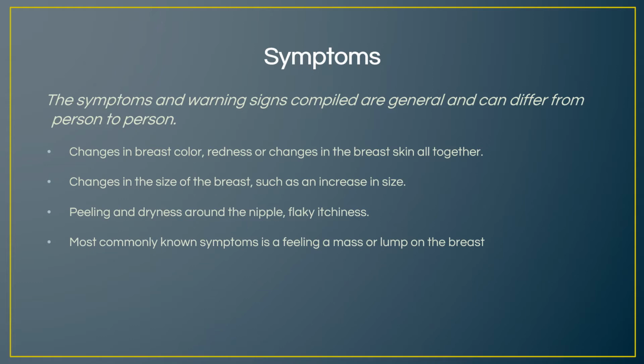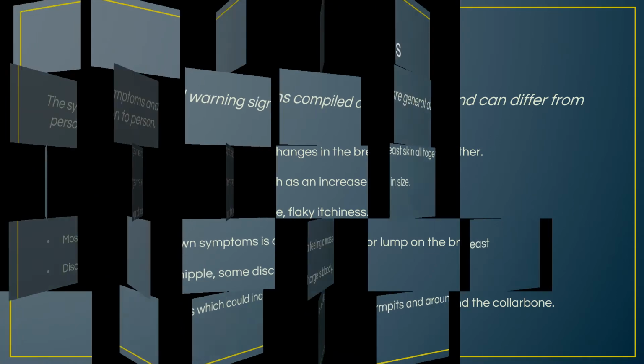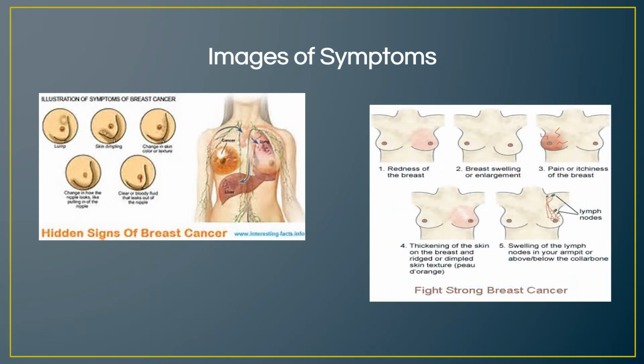Most commonly known symptom is feeling a mass or lump on the breast. Discharge from the nipple, some discharge is bloody. Swelling lymph nodes, which could include under the armpits and around the collarbone. Here are some images showing the symptoms of breast cancer, which include pain, swelling, discharge, or swollen lymph nodes.